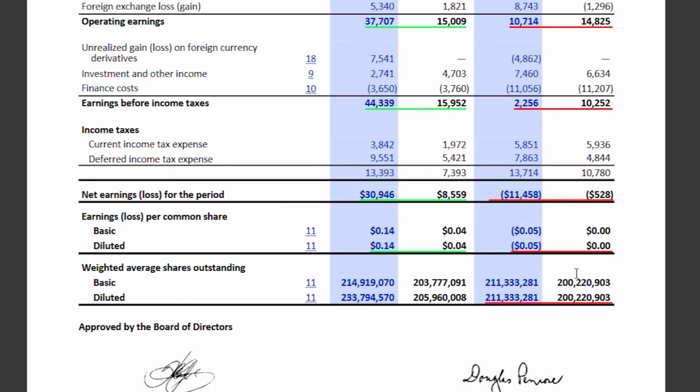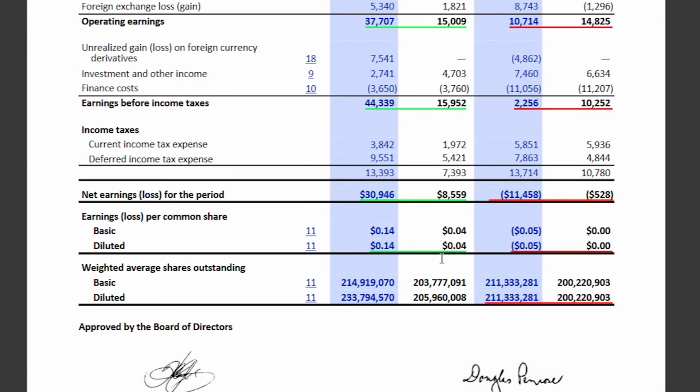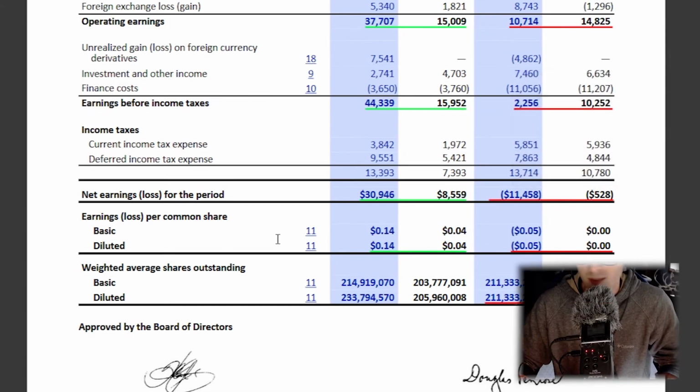Take a look at the shares, and the EPS is always important. EPS was 14 cents a share as opposed to last year's quarter at 4 cents. I think Wall Street was estimating 12.5 cents. I'm confused why it doesn't say 12. On this sheet, they said it's adjusted EPS. Okay, that's 12. There's 11 million more shares that were not there previously. So that's going to affect the EPS and net income and stuff.